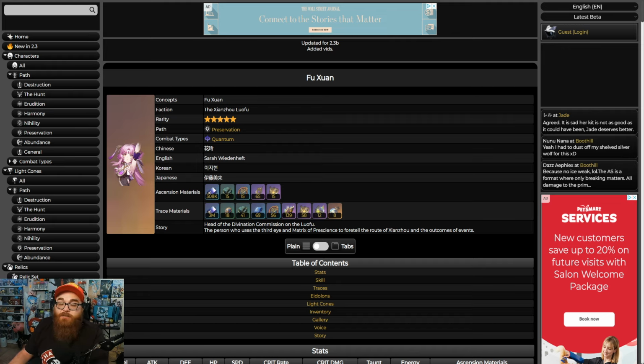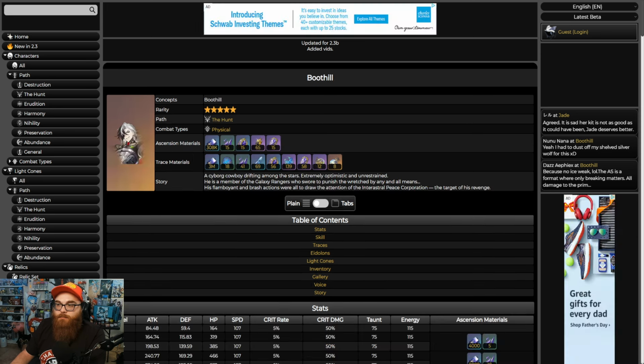The only thing that sucks for this banner is that your 4 stars are not really going to work. Well, they work, but they're not going to be big on a Xuan team, right? You could summon and get all the 4 stars and Xuan and still have a very good team. It's as simple as that. So Xuan, I think, is a must summon.